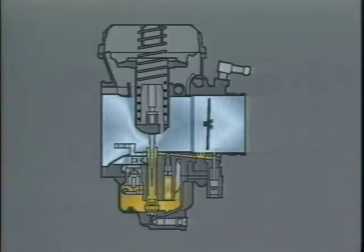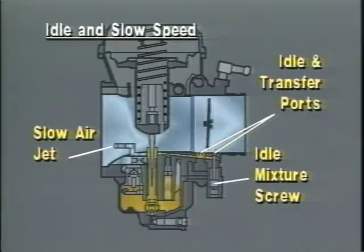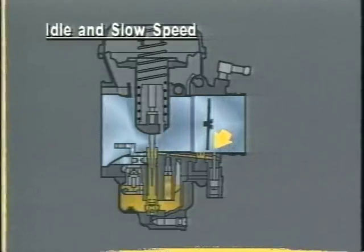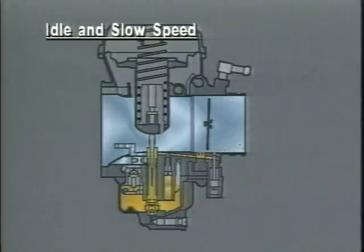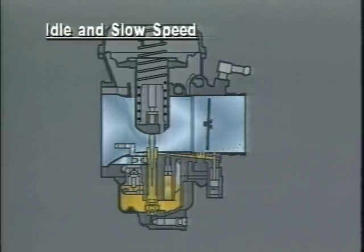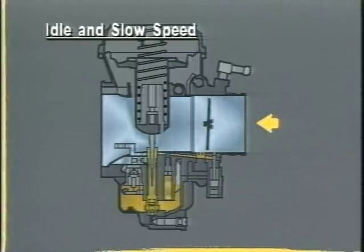In the constant velocity carburetor, the idle and slow speed circuit functions when the throttle plate is partially open. The components are the slow fuel jet, slow air jet, the idle mixture screw, and the idle and transfer ports within the carb body. Fuel from the float bowl is drawn up an internal passage and metered by the slow or pilot fuel jet. Air enters the circuit through an internal carb body passage. A non-replaceable fixed air jet meters the air volume. The air and fuel mixture exits into the carb bore on the vacuum or manifold side of the throttle plate.